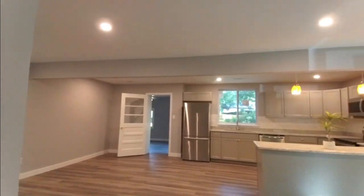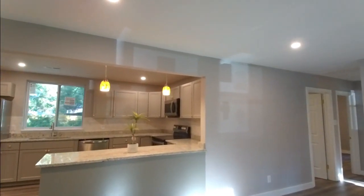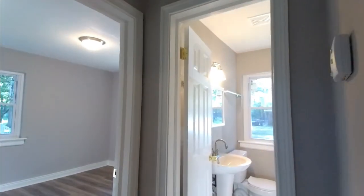Here to the left is a coat closet convenient to the front door, and we have a nice, wide, open floor plan. We know that this home was not built like this, so the rehabbers did a great job in opening it up and making it very functional. We're going to start down here. This is going to be the secondary bedroom wing. We have LVP on the floor here throughout this home, so you don't have to worry about carpet and the issues associated with carpet. Little storage there.